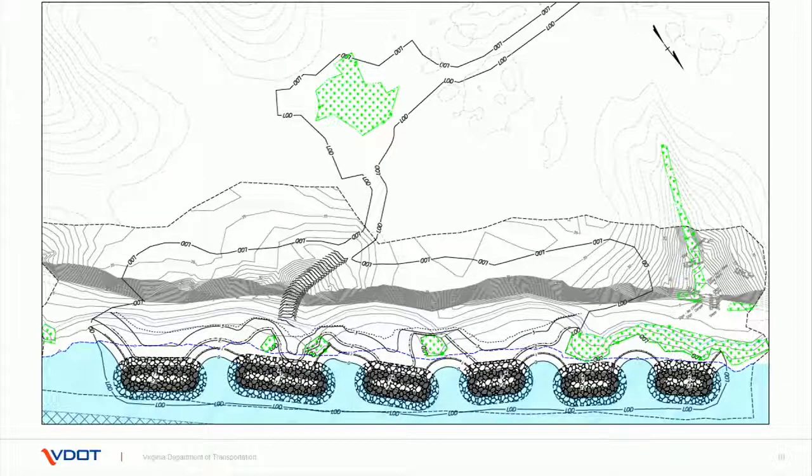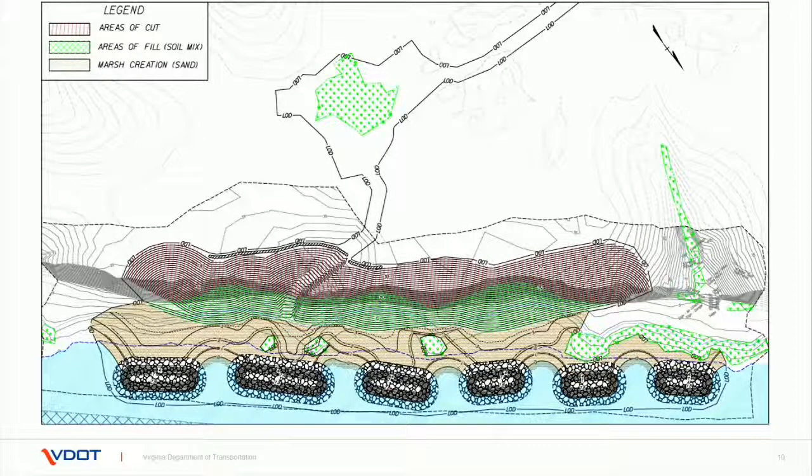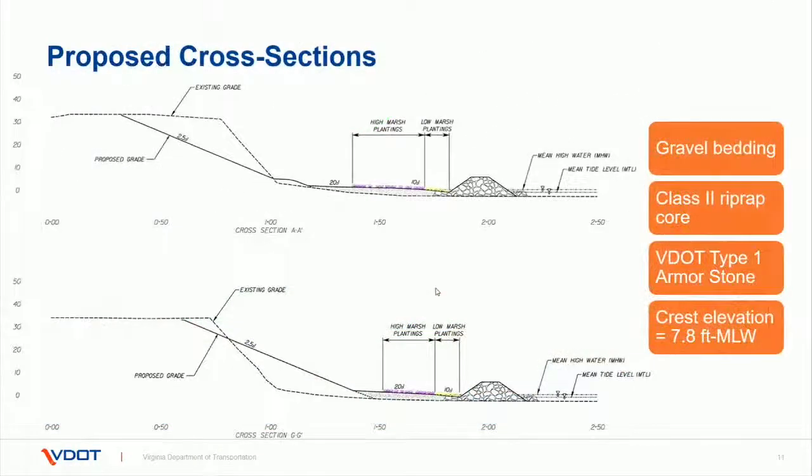Down along the beach, a series of rock breakwater structures are being built with sand fill back behind them to create the new beach. And then grading back of the bank and trying to balance the cut fill a little bit to reduce how far back we're going. So in green, you can see where we're having fill along the toe, with the upper sections in the reddish colors where the cut would be. And marsh plantings will happen back behind the breakwater areas. Shows some of the typical elevations and armor stone sizing for the breakwaters.